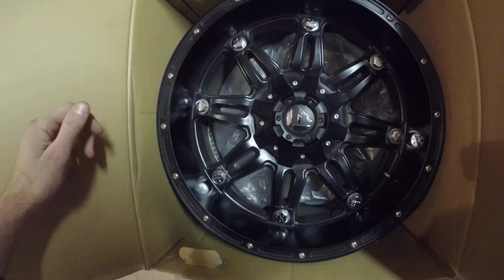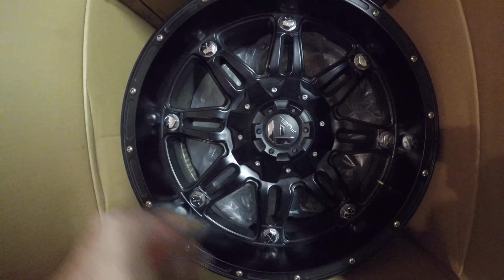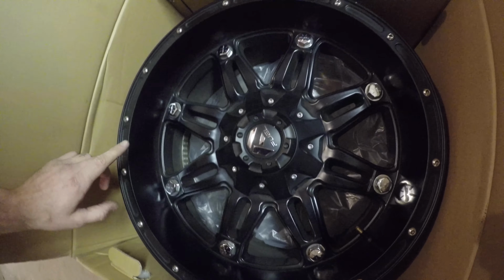I believe these are the Fuel Hostage wheels. I got a good deal on these, and so we'll be throwing these on the Ram in the morning.